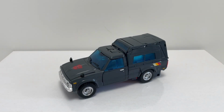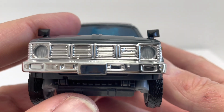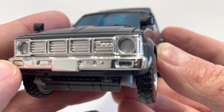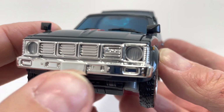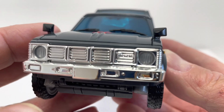All right, let's get into MP-56 Masterpiece Trailbreaker's details in the vehicle mode. So, a quick look at his vehicle mode here. First of all, let's take a look at the grille here. It is a very nice grille done in chrome, and I think it says Toyota right there. You get some nice clear plastic for the headlights. It'd be nice if there was some sort of license plate sticker or something on there. It looks a little bit bare right there.